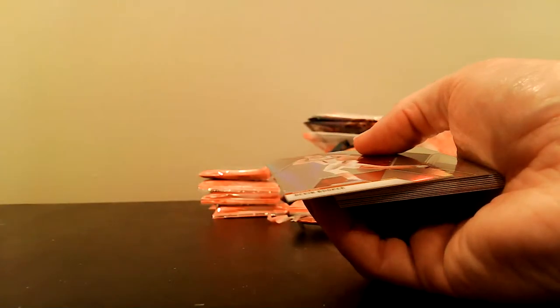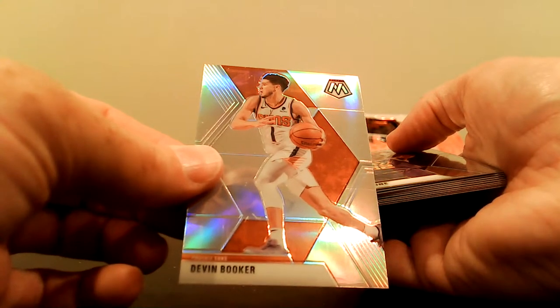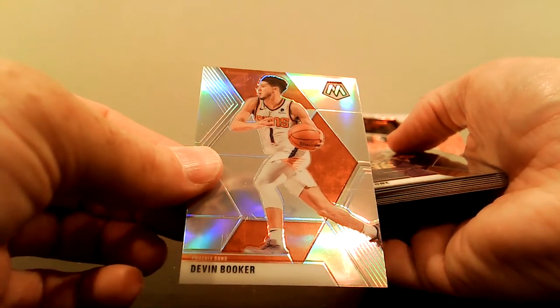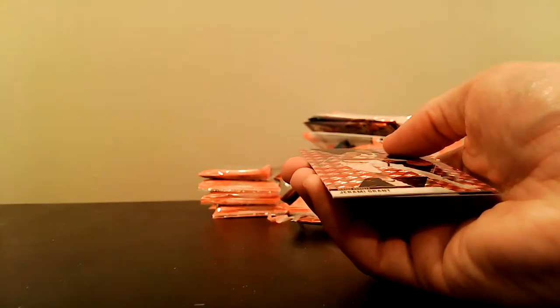Here we go. Gallinari, Portis, Bruce Brown, McCollum, Devin Booker, silver. He's been doing good. He's even dating a Kardashian now. Karl Malone, Westbrook, Grant, Rozier, Lowry, Bradley Beal, give and go, Jordan Poole, and our pinks, Lowry, Jeremy Grant, Kobe White.